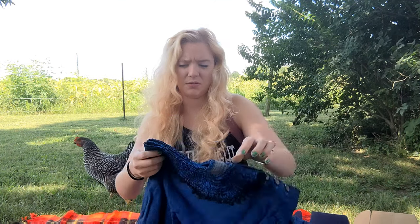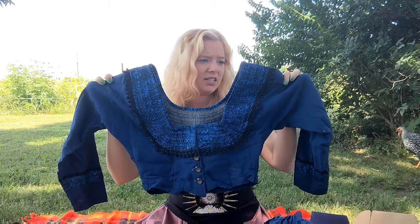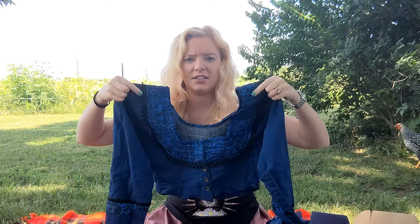So I think this piece was probably made later in the style of an earlier outfit. It may be a vintage piece, but it's definitely not an antique piece, because it has all of this.